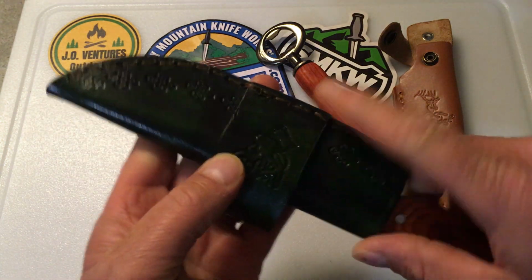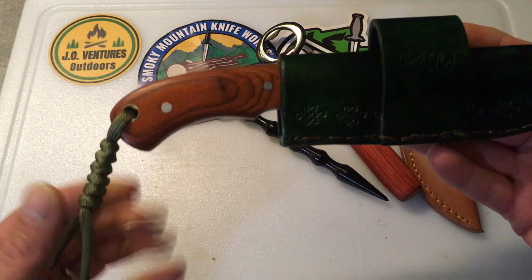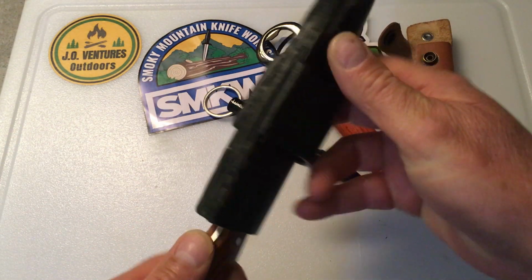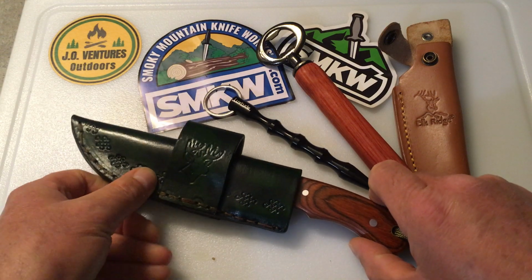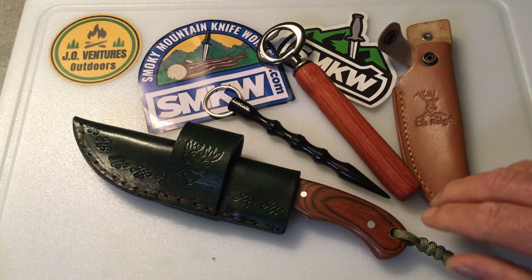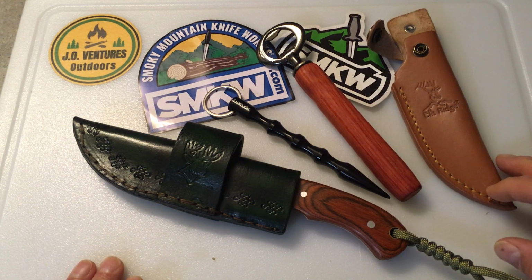And this is green and brown dye mixed together, hence the green lanyard. And I think it turned out pretty decent. And so this sheath will travel with the Elk Ridge Bowie knife on its travels, and wherever it ends up, the sheath can go with it. And I'll just donate that to the cause.